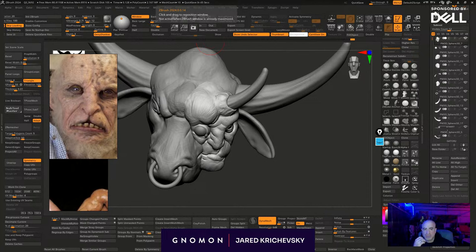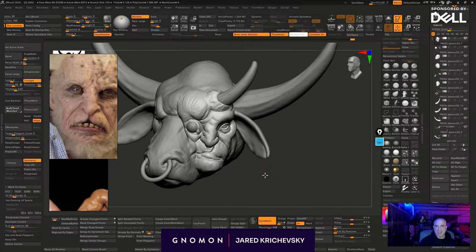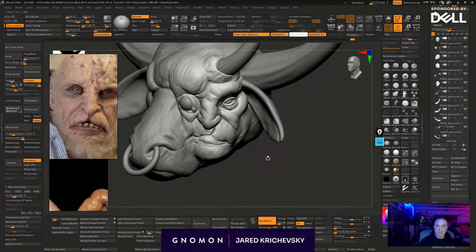Okay, so Jacob, is it possible to take geo from an IMM brush and append it? Or can you only draw it onto the geo in the scene like a brush? Well, there's a trick to that. And basically, yes, you can append it. But let me show you both ways to do it.